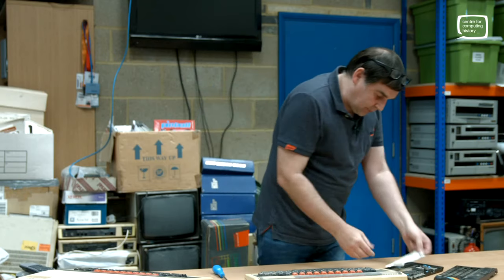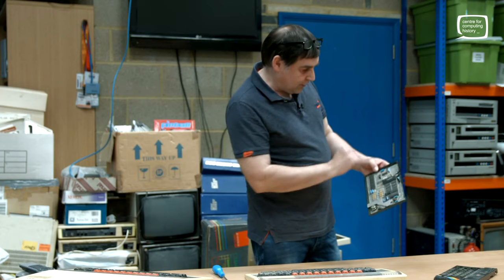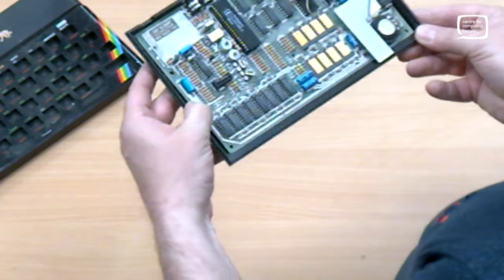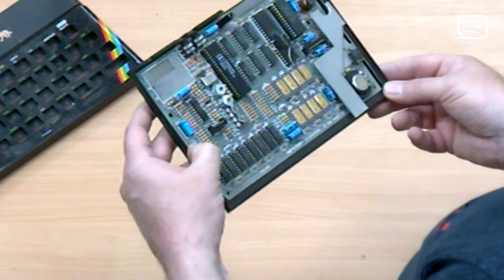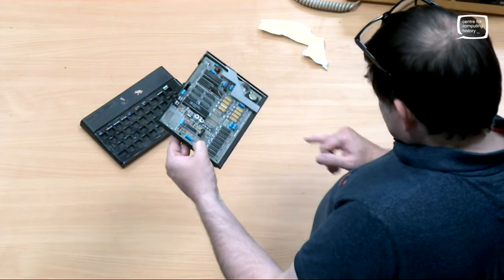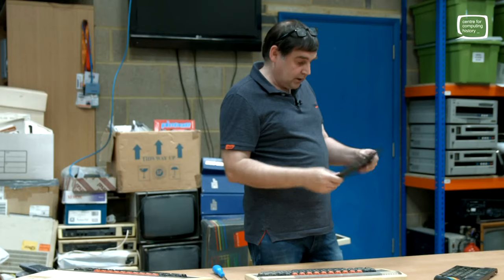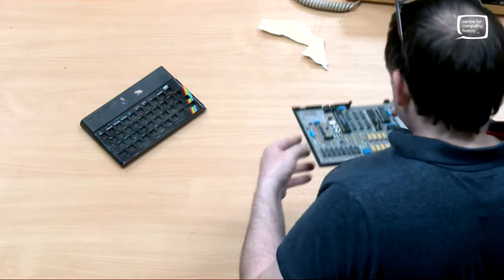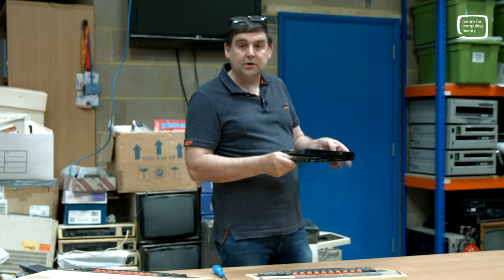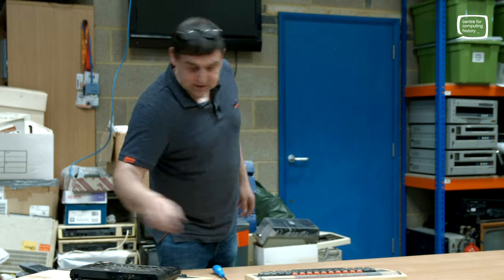But it does have a main board, although this has been butchered a little bit. So there's a UHF modulator that would normally go up here. That's missing, clearly. It's an issue 2 board. It's got the little dead bug mod on the chip there. This is the RAM in here. Not a lot to say, really. Standard issue 2 board, but with no keyboard or anything else. This is probably useful as a spare part to have around, just in case we end up with a board that's dead. So that will go into the spares collection.